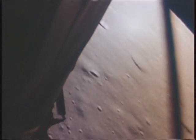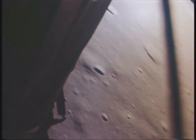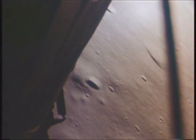Altitude 4,200. Houston, you're a go for landing, over. Roger, understand, go for landing, 3,000 feet. 1201 alarm. Roger, 1201 alarm. We're go, same type, we're go. 2,000 feet. 47 degrees. Roger, 47 degrees. Eagle looking great, you're go.